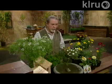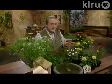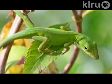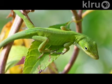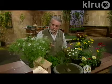In order to attract them to the garden, you might find that the daisies would be the very best one for them. There's other insects like hoverflies. If you see a fly out there, that's another very, very good insect to have in the garden. Lizards and frogs, you can't beat that either. And you want all these critters out there. Some of the ways of attracting them to the garden would be the use of these plants.